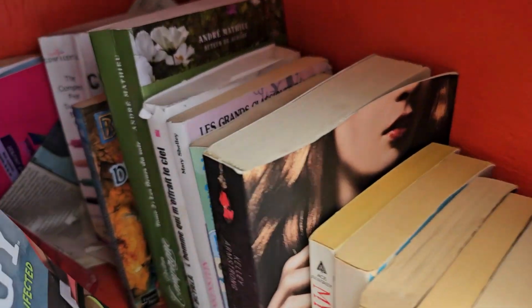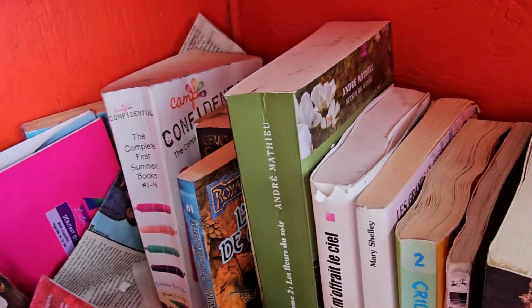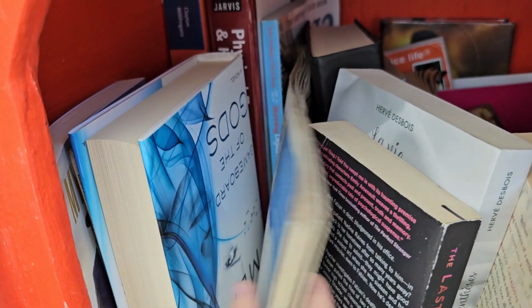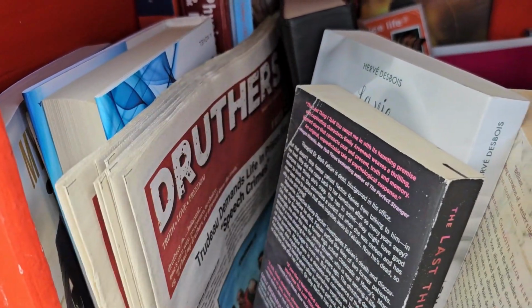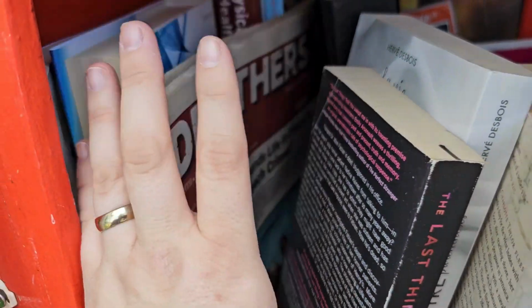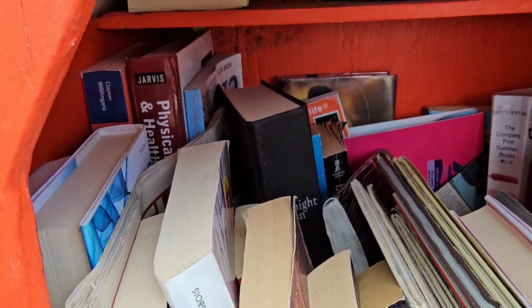There's actually a lot of French books in here as well. And then there's this stupid, I'm tempted to take these because they're conservative, far right, garbage, and I kind of want to throw it out, but I won't. Yeah, I don't see anything in there for me.